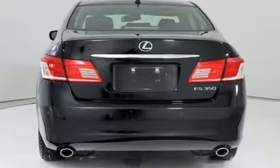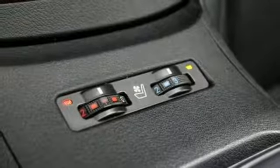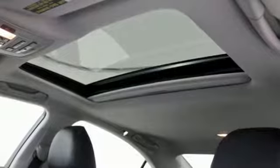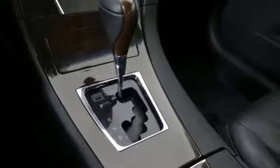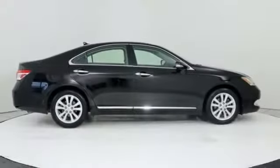Streaming audio, power heated mirrors, dual zone climate control, auto dimming rear view mirror, doors and push button start proximity key, leather bucket seats, automatic transmission, power sliding and tilting sunroof, gas pressurized shocks, and V6 engine.